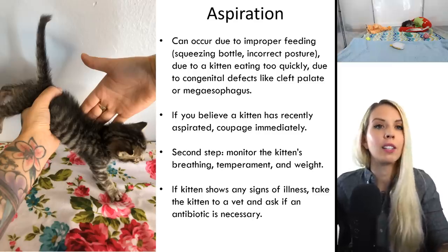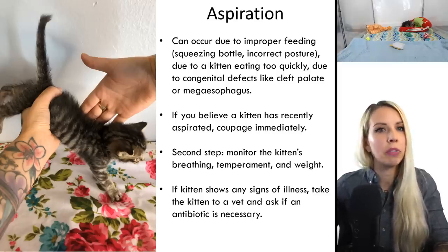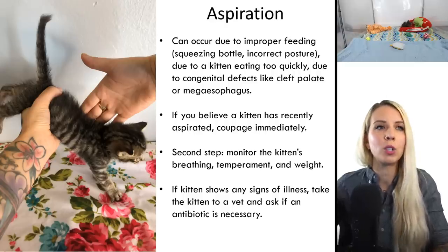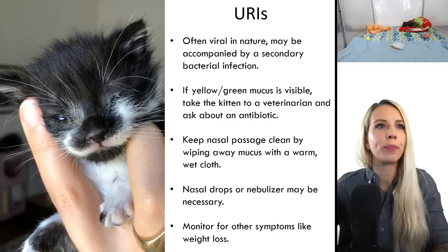And then if you see that something is going wrong, please go to a vet right away. They may put them on an antibiotic, which can help kittens who have had a bit of aspiration.